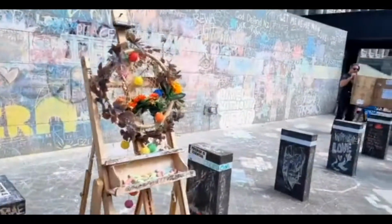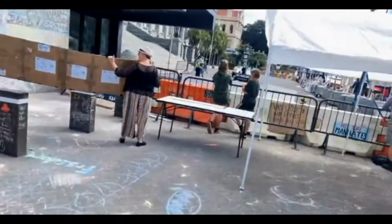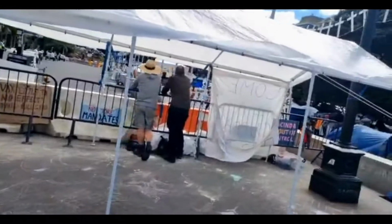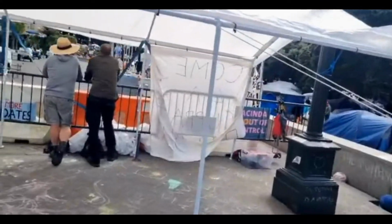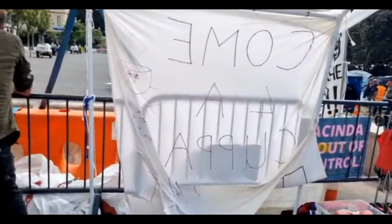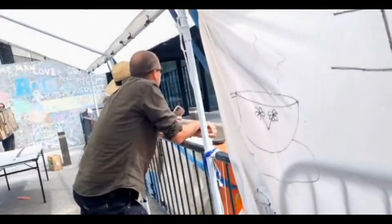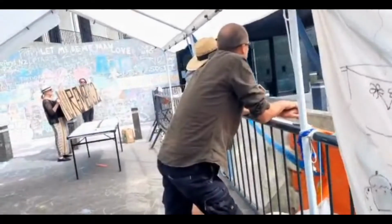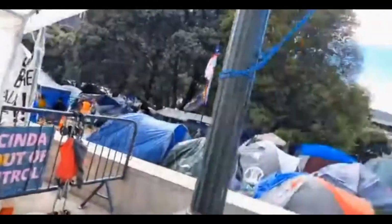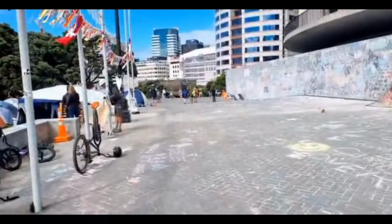We will head around to Papahone's tent, guys. We'll just check out what's going on here, and then we'll head down over to Papahone. I can see there's a flag just up here. It's backwards, so it's obviously aimed at the police, but it says, come for a cuppa, let's talk. Is that aimed at the police or aimed at the MPs of Parliament? Aimed at Jacinda? Not sure.